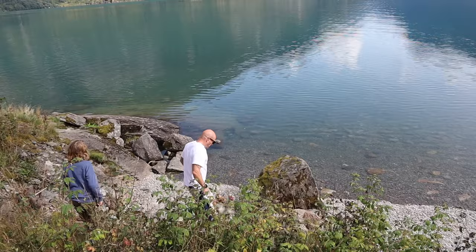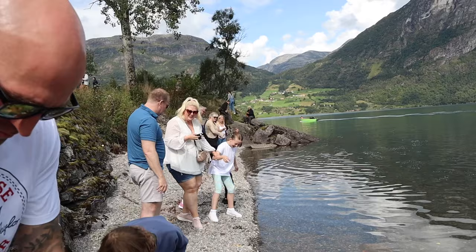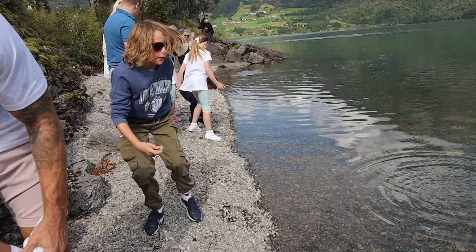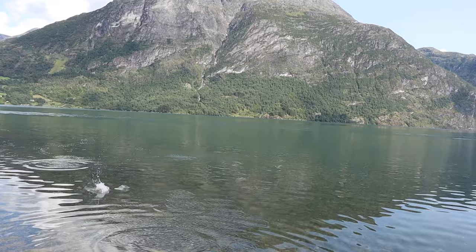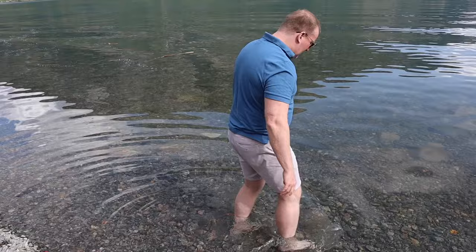You going for a dip? Nobody falling. Oh, well done. Good skimmer. Good skimmer. Ooh, yeah. He is going in. Is it 10 degrees? It's probably warmer now. He is in. Apparently the weather station is saying 10 degrees. What do you think, Liam? It's pretty cold. Pretty cold.